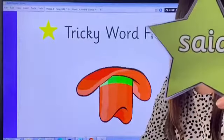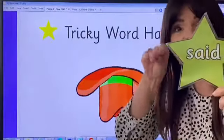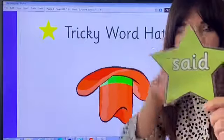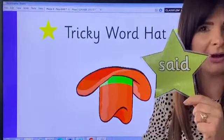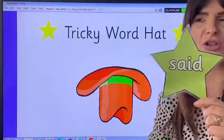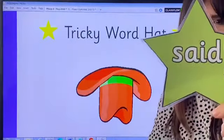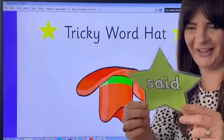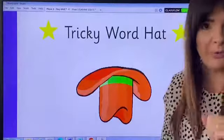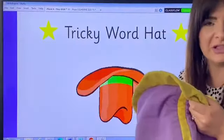Said. Mrs. Parr said we are superstars. Mrs. Parr said we are phonics superheroes. Said. The children said, this is so fun, I love it. Okay, said is our first tricky word. We will talk about why it's tricky after we've looked at the second tricky word.